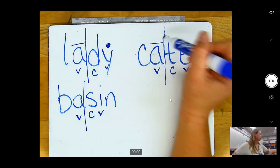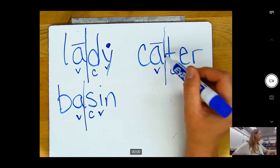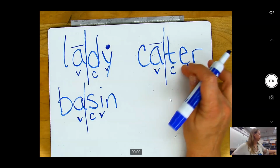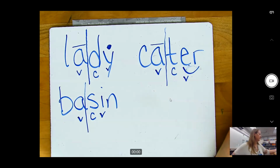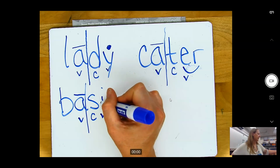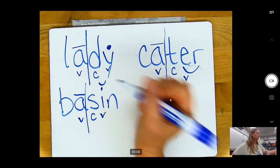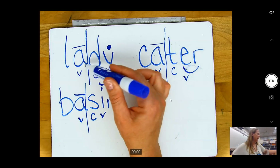Here, our vowel is going to have a macron because it is not followed by a consonant. And then we have ER here, so that makes the ER sound. I can erase this. Okay. And then this vowel is going to be long. And this I is followed by a consonant. When a vowel is followed by a consonant, we code it with a breve. Right? So now we can say all of these words.